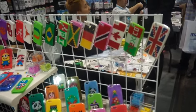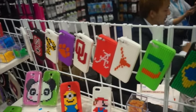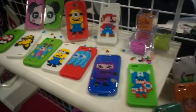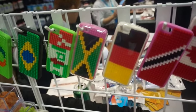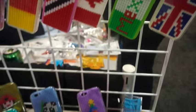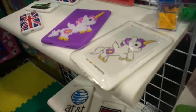Couldn't help but stop here. Look at all these colorful cell phone covers that you design yourself. They actually will have a piece of plastic over. Here we go. This is a final product. You will buy a kit that has all the pieces you need to put together your design, children or adults, and they even have book covers here.